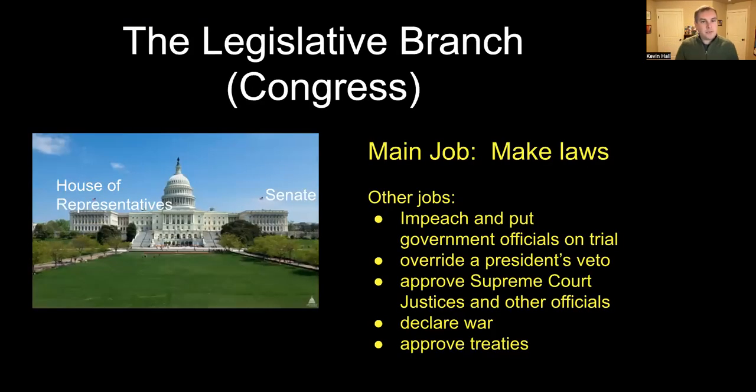We've got the House of Representatives on one side of the Capitol building and the Senate on the other side of the building. And for all intents and purposes, they both do the same thing, right? The same thing happens in both sides of the House. Now, there are subtle differences in some things the Senate does and some things the House of Representatives does, but their main job is to make laws. That is what they do.